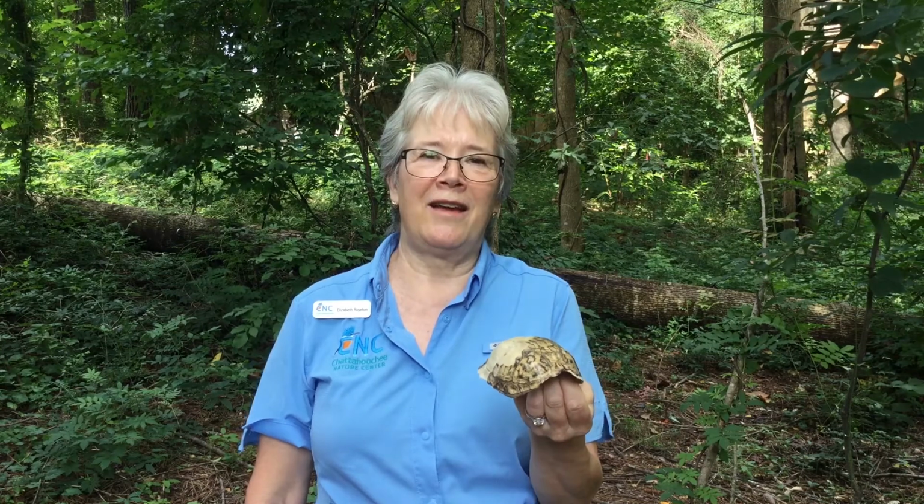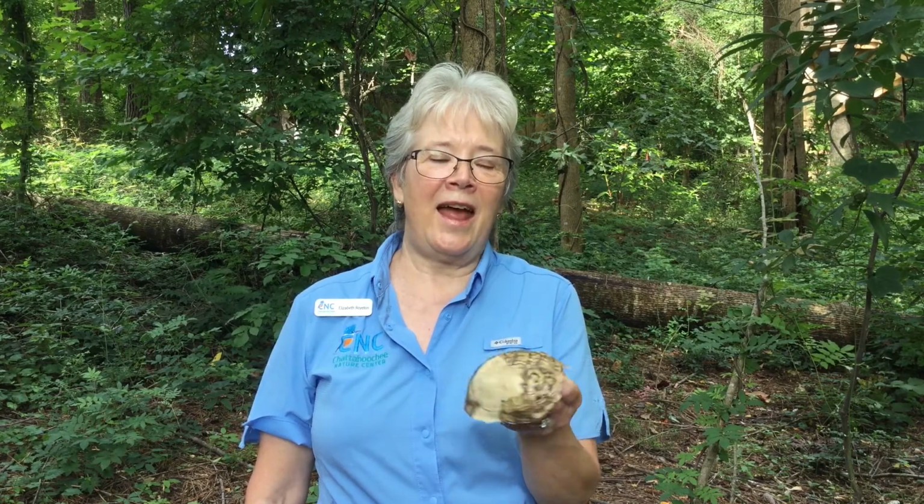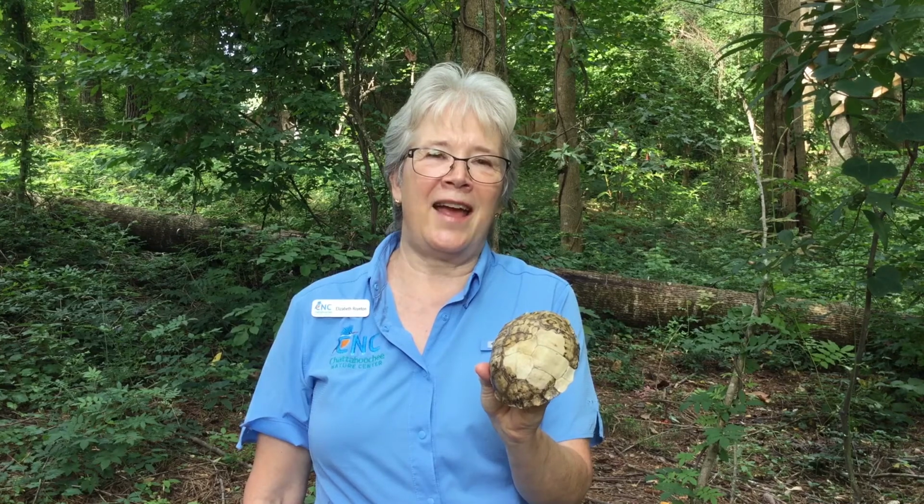As I'm holding this turtle shell, some of you are noticing that the carapace has two different colors. Part of the shell has the pattern, but part of it is white. And these pattern parts are called scutes, and they have peeled off. So the shell itself does have different layers.